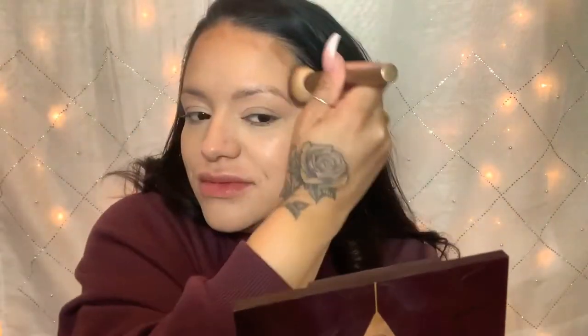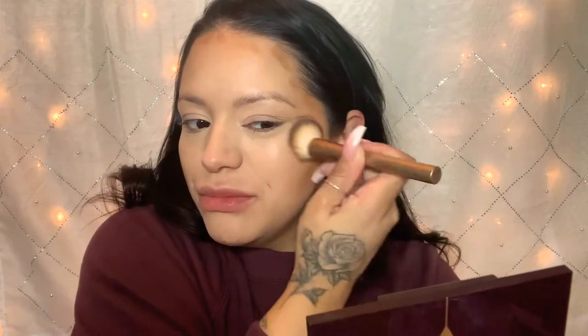Like, is this meant to be like a no-show foundation? Like a no makeup look? Like we're gonna make you look like you just woke up kind of foundation? Like, I just don't understand.